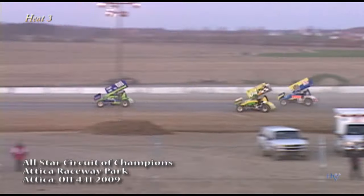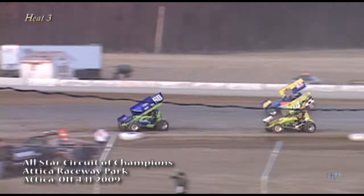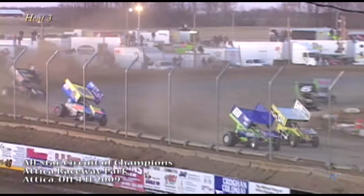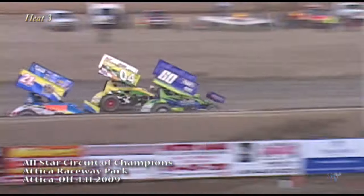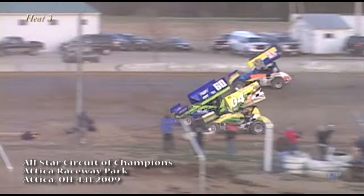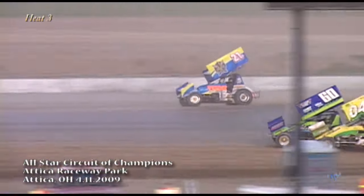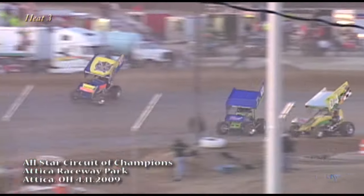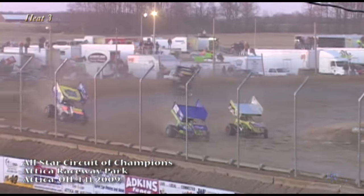Cap Henry working his way up through. Henry up into the sixth spot. Here comes Tatno back to the outside. We've got a four-car battle for the number five spot. Cap Henry goes to the inside of Jody Keegan. Here comes Tatno on the outside. Three wide, down the back stretch into turn three. Is it going to work? Looks like it will. Who's going to come out with that number five spot? Here comes Tatno.